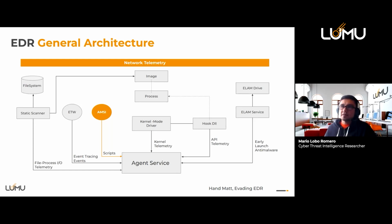The idea for this session is to be able to implement a bypass to EDR using AMSI, the Anti-Malware Scan Interface. It is a feature that was implemented in Windows, starting in Windows 10. But to understand what AMSI really is, we first need to have a small context of the general operation of the EDRs.